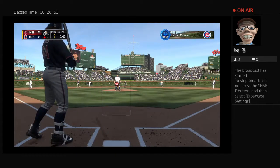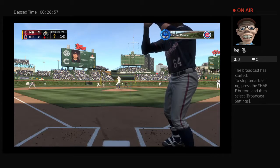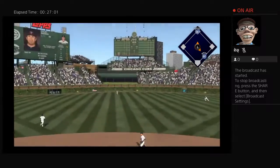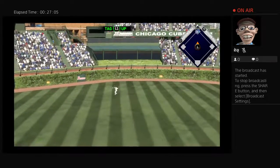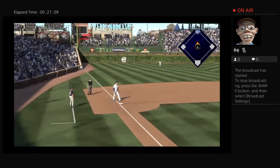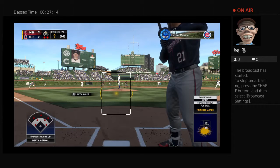Another one sent foul. He's just fouling them off till he gets something he wants to hit. Another 1-2 delivery. Hit in the air out to center field. Half moves over. And that's the second out of the inning. Ready for another chance? Jason Castro. He's 1 for 2 in the ball game.